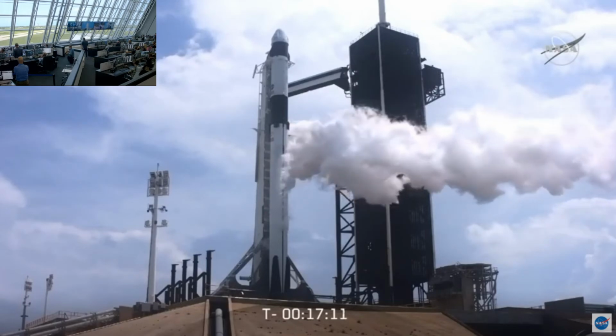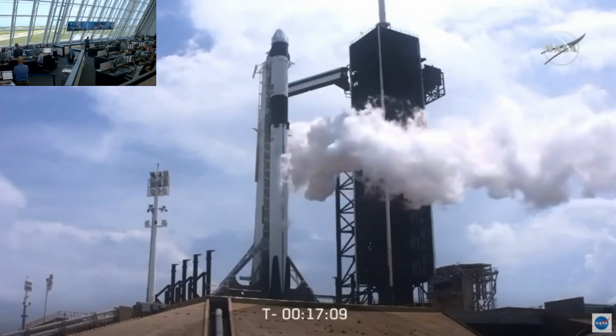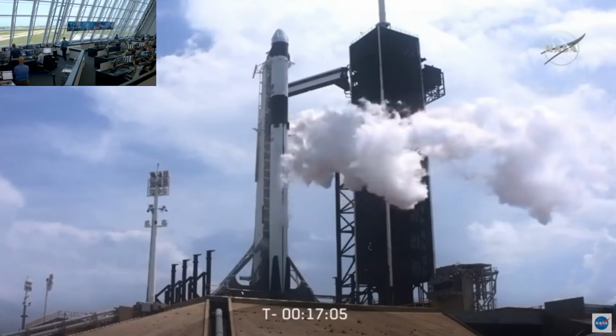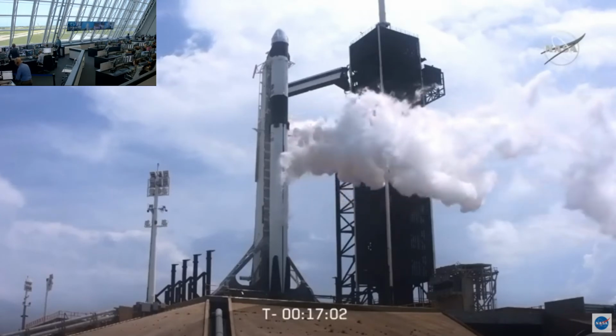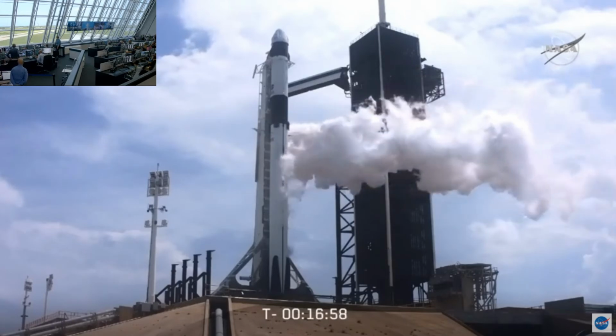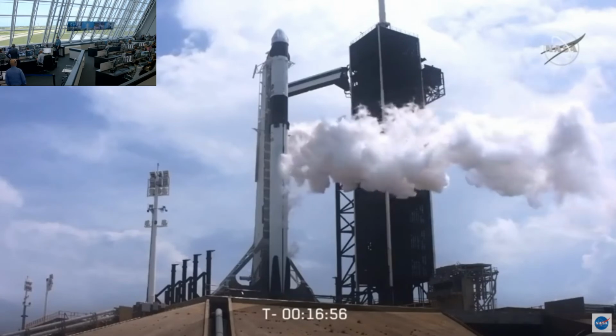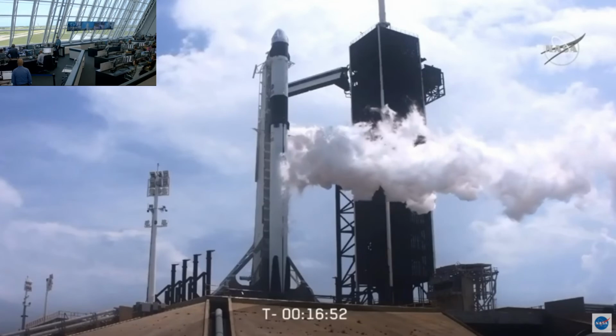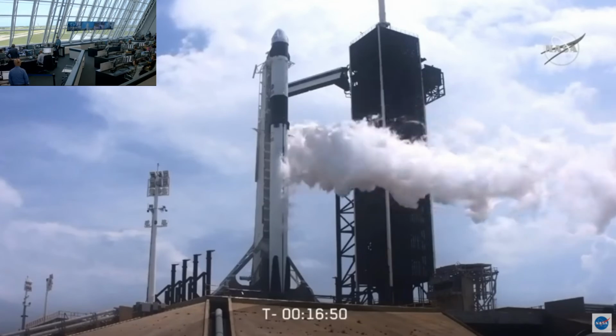Take over and continue to power them the rest of the way. Second engine cutoff comes in just under 9 minutes, at about 8 minutes and 44 seconds. Following that second stage completing its job, it'll continue to coast for about 3 minutes. It'll do a slight attitude adjustment and null out any rate, so make sure it's not in any kind of a spin before they do separation.